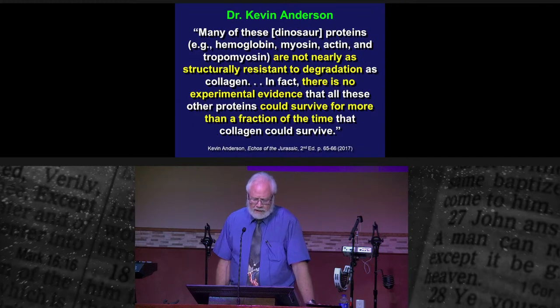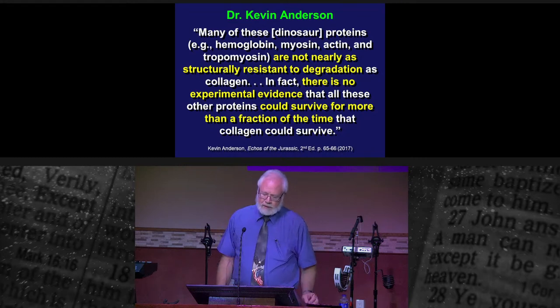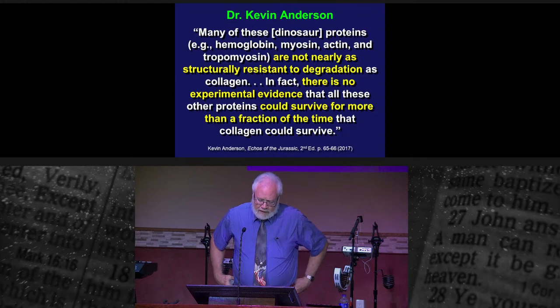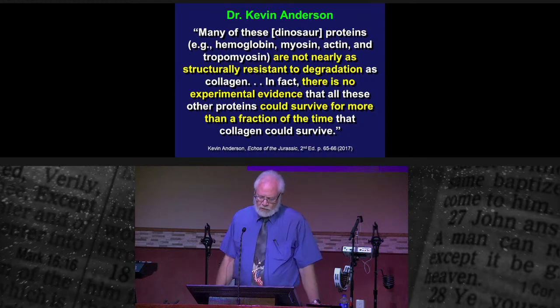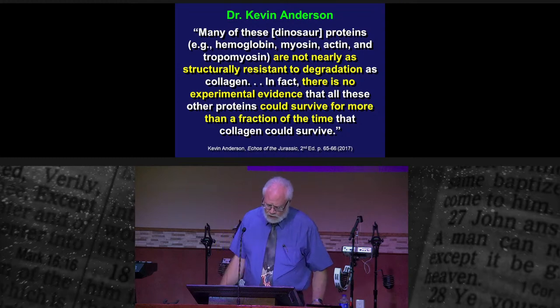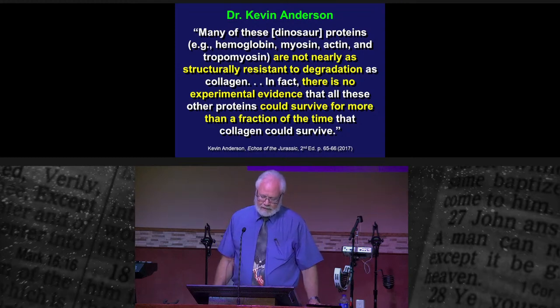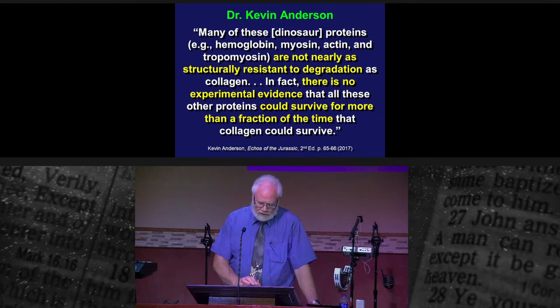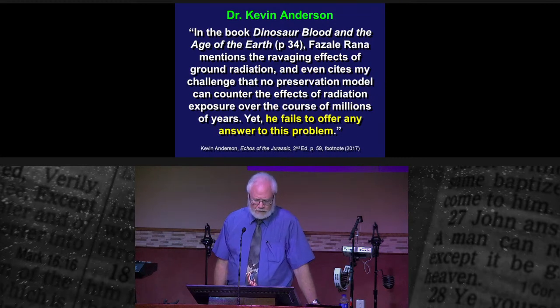You also said many of these dinosaur proteins, for example, hemoglobin, myosin, actin, and tropomyosin, are not nearly as structurally resistant to degradation as collagen. In fact, there is no experimental evidence that all these other proteins could survive for more than a fraction of the time that collagen could survive. They don't like to talk about the other proteins, but the experiments show even the tough protein collagen will break down in just hundreds of thousands of years, and even less for regular proteins.